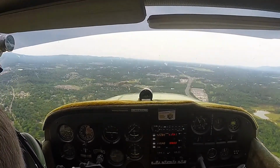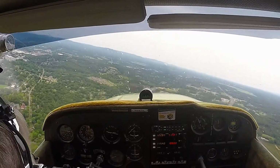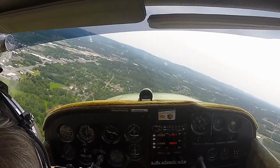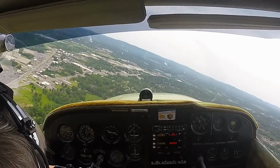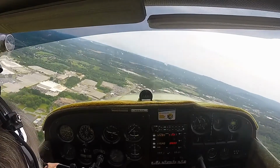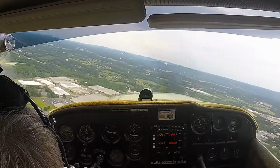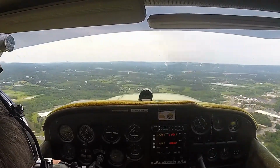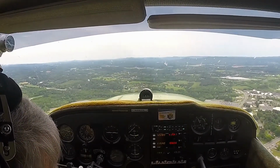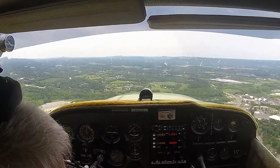Calhoun traffic, Cessna 2671 Lima, turning left base runway 17, touch and go Calhoun. 75 miles an hour. I'll maintain that through the pattern until I get on final. There's a 270 heading, so I'll start my rollout. It'll put me on final in 2 seconds. Second stage of flaps coming. And a little bit high, not bad.